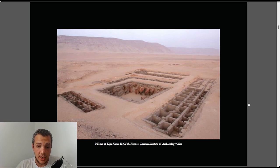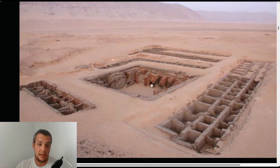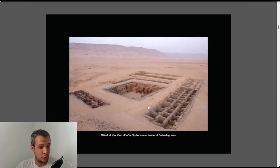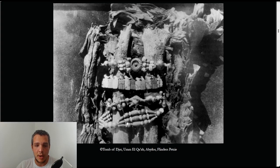The same thing happens with Jer, and Jer was the son of Horhaha, but the big difference is Jer did way more subsidiary graves. There are more than 300 here. But his own burial place is here, and this is unprecedented. It's roughly the same height, the same depth, sorry. But it's way bigger, right? It's like 10 by 10, something like that. And it's almost a square, so it's the first time we see an almost square plan in ancient Egypt. And they found here a mummified arm.